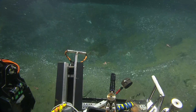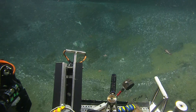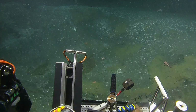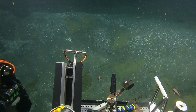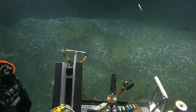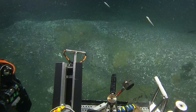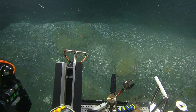I wonder if this isn't where the marker was. Could be off. We haven't really poked around the edges. It could be right next to it. We're really close to the target. Yeah, and like I said, when we deployed the marker, this was just flat. So it's very dynamic processes.